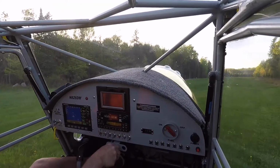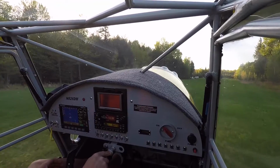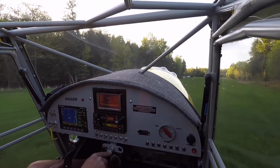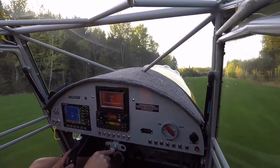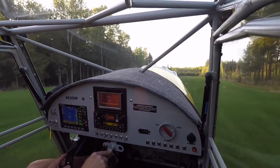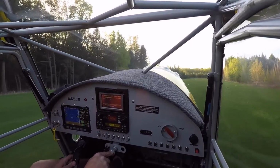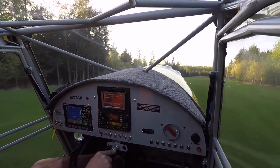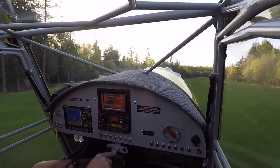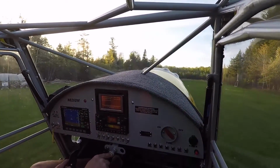We landed at Paul's house, and apparently I only had one camera going. The interior camera, which records the audio, was not going. So we missed the landing from the inside. But I think we got it from the wing. So now we'll have both for the departure, and we're going to head back north real quick.